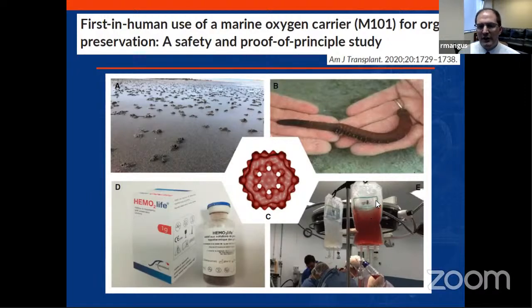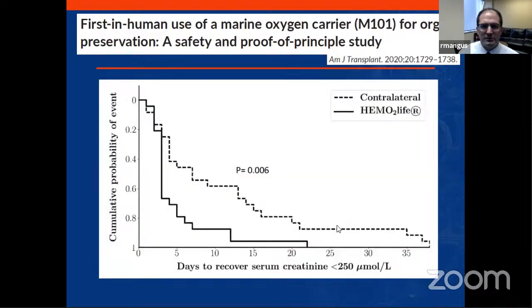The study that was done then was to take paired kidneys. So there were two kidneys from the donor. One would get the hemoglobin added preservation solution, and the other had just the standard preservation solution.